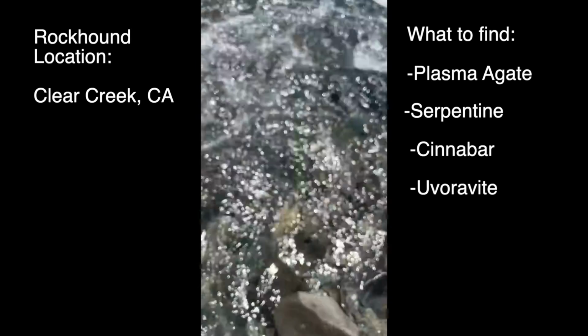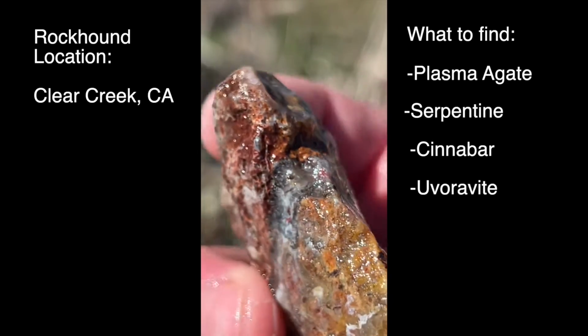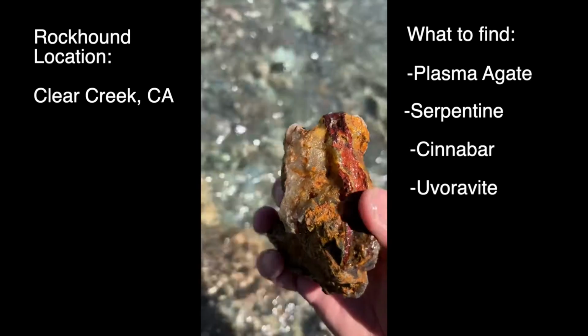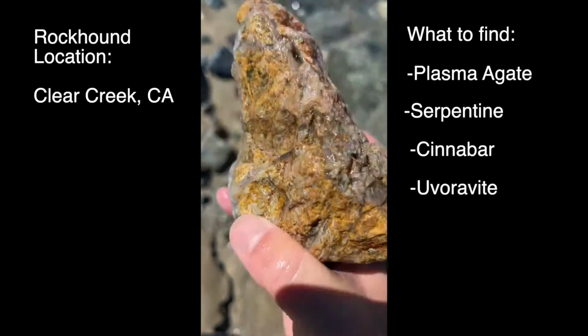Now, the really high-grade plasma agate is going to be this clear stuff. It's a little counterintuitive. You'd think that the really high-grade plasma agate is going to be the really colorful stuff, but actually it's going to be the rocks with the clear chalcedony running through it.